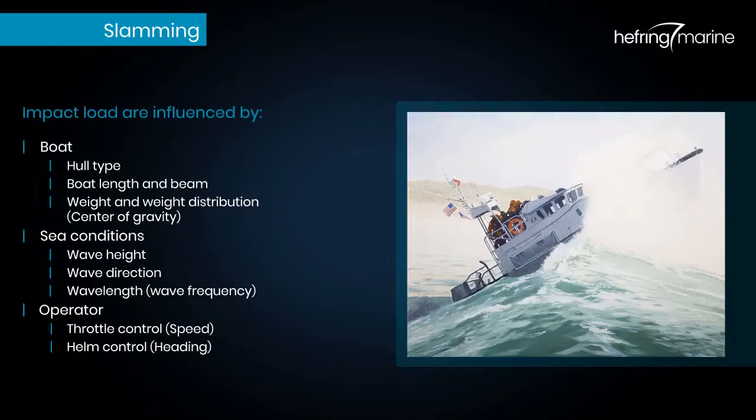What affects the impact load is the boat, the sea condition, and the operator. The boat, that is the hull type, boat length, and beam, weight and weight distribution. For the sea condition, that is the wave height, wave direction, and wavelength. And for the operator, he controls the throttle and the helm.